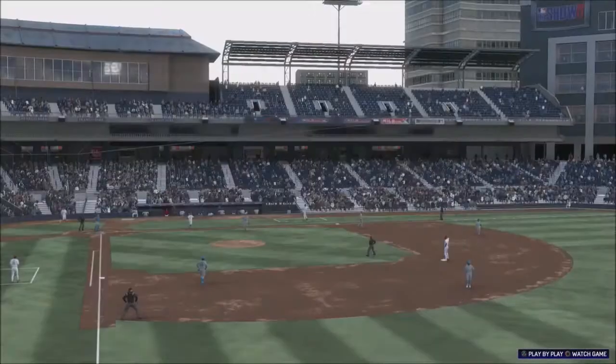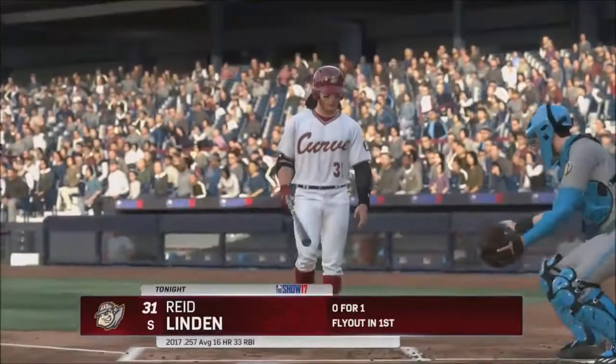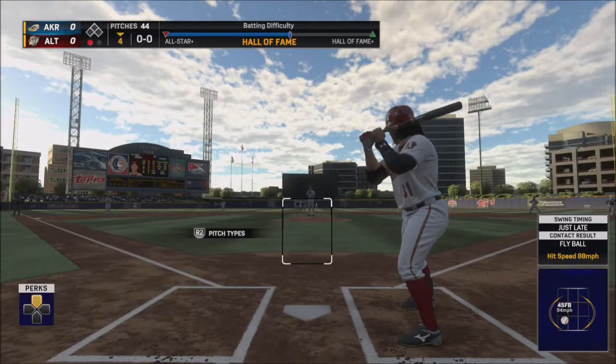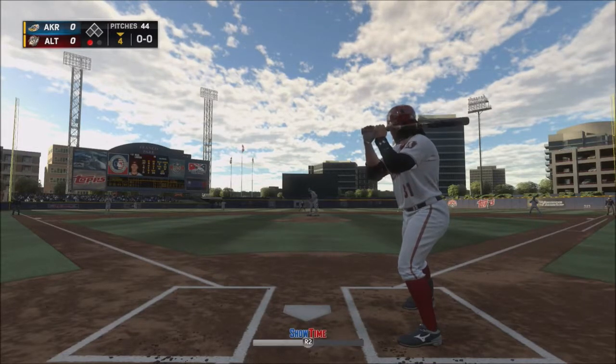What's the key for them to win this series opener, Harold? What do we got here? Bottom of the 4th, 1 out. Nobody scored yet.